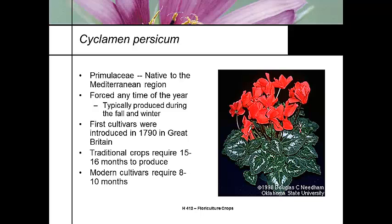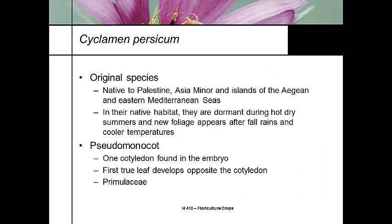It's been around since the late 1700s in Great Britain. It typically, in the old-fashioned mode, requires 15 to 16 months to produce. However, the modern cultivars that we're working with are anywhere from 8 to 10 months to produce. And this is from seed to finish.